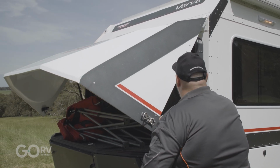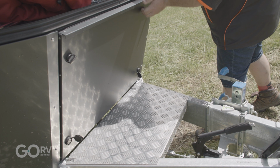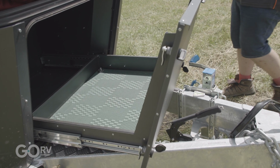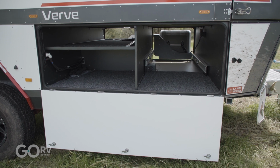Up front, there is a huge nose cone. Cavernous. It is. Absolutely cavernous. We've got a couple of chairs in there today. Underneath, all your gas bottle storage and other componentry. Yep, a full pull-out drawer. You could chuck a generator in there if you needed it, jerry cans. It's really up to you. It's quite amazing just how much storage there is with the amount of componentry that's here as well.